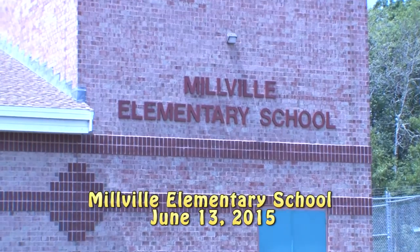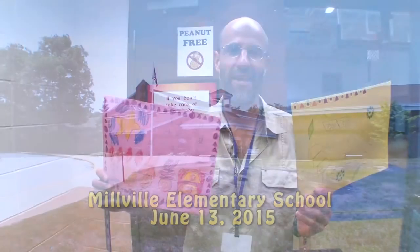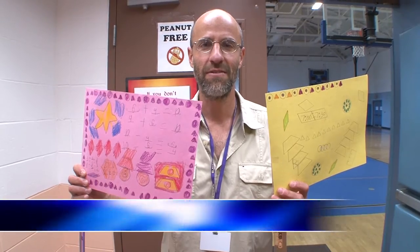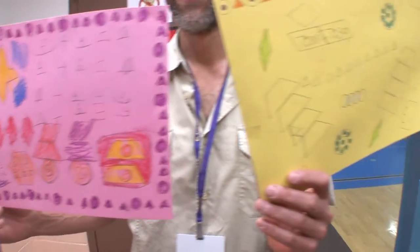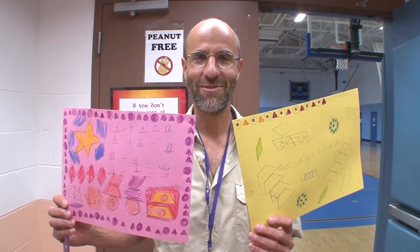This is the annual Grade 1 Math Olympics. It's an event that features a combination of the first graders' math curriculum with activities and skills that they learn and practice in a physical education class. First they come in, they have their flags, they play the Olympic music. I'm holding a couple flags here that the first graders made. They play the Olympic theme music.